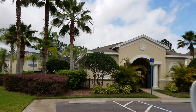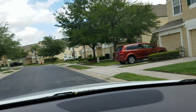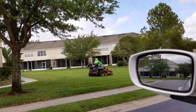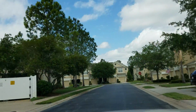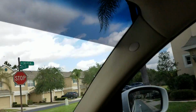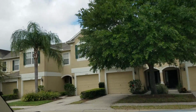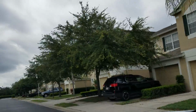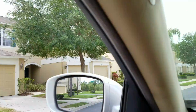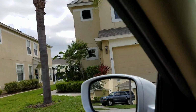So this looks like the community pool. And it looks like this thing goes around in a circle, if I'm not mistaken. You see there's a little dead end to the right. Right there. And then this thing loops around back to the front. So it's right here, 2745.